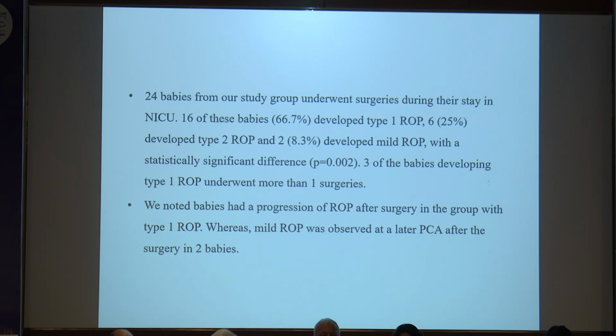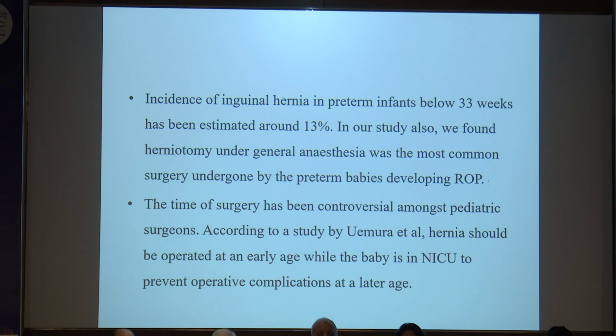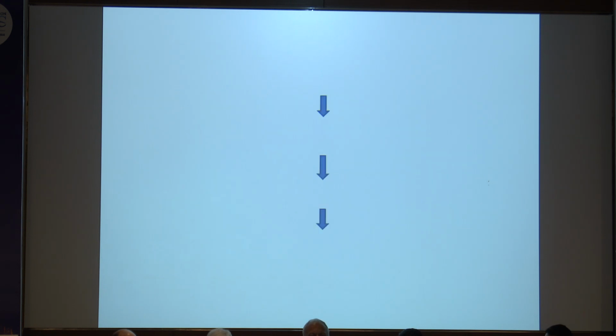So coming to the literature, they say that inguinal hernia in preterm infants below 33 weeks has been estimated at around 13%, which we can also see was the most common surgery done in the cohort of our babies. And the time of surgery is controversial because they say that the hernia should be operated on early in these babies to avoid complications. But again, it's a debate between the pediatric ophthalmologists and the pediatric surgeons over here.